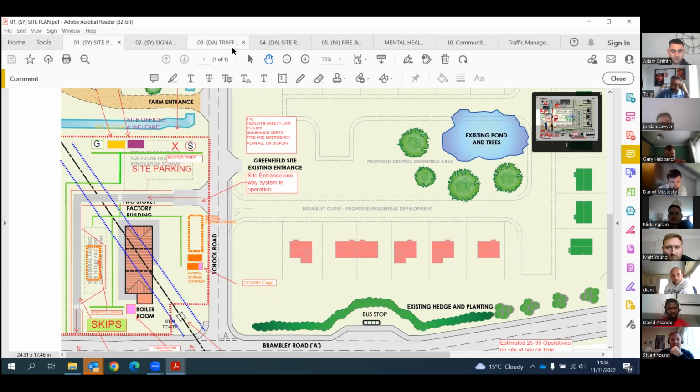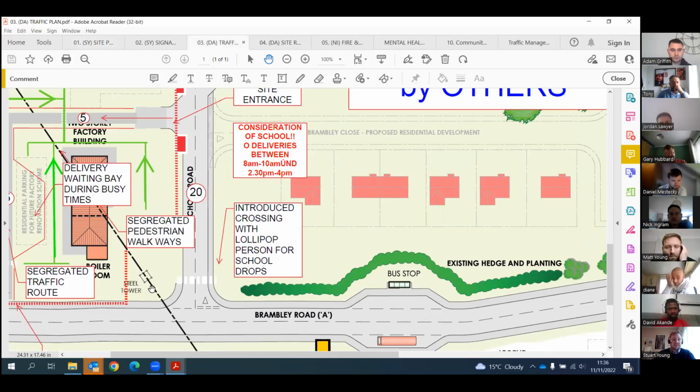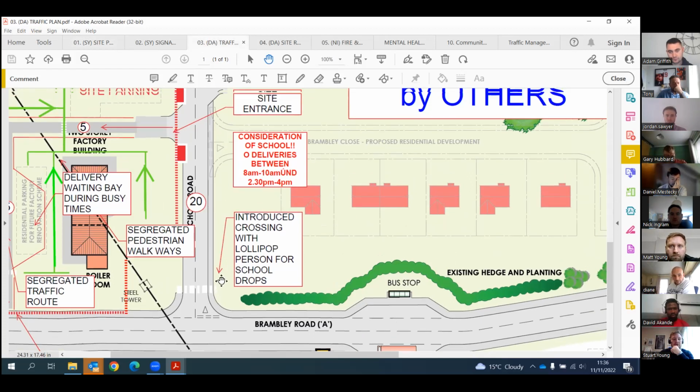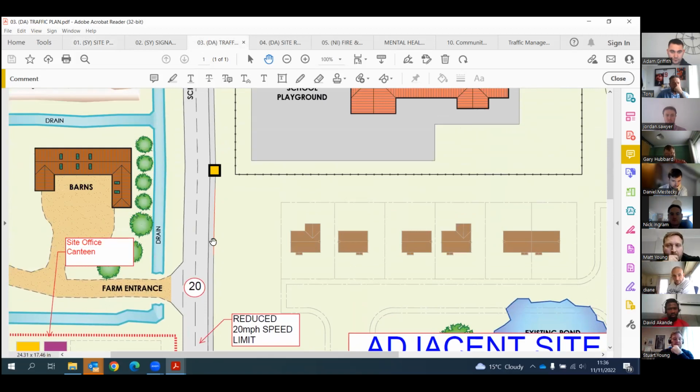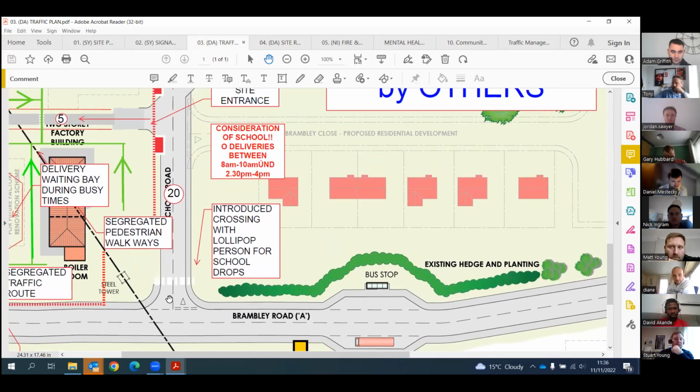But at the beginning of the project, if I just go back to the traffic plan, one thing we are introducing, as well as maintaining the vision around this corner for the car parking, for the cars turning, is a zebra crossing, and that's to be coordinated with the site across the road and their management team, so that it's a little bit of a joint effort that at certain times, dropping off and picking up times, there will be a lollipop lady or man in attendance on this crossing. We know from the statistics that a large proportion of the school drop-offs are done along this pavement. So what we want to do is try to take away any children walking down this side of the road.